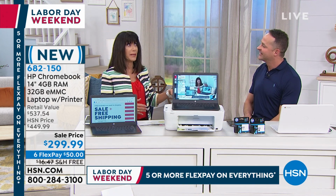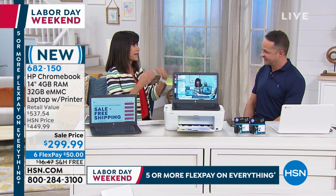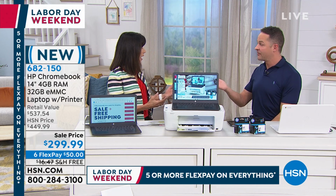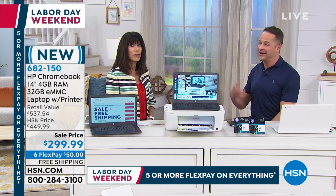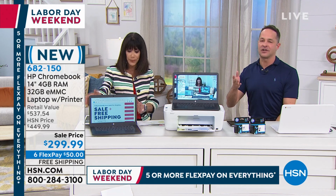I bought that because, to me, just having the Chrome, the Google operating system, it's easy, it's familiarity, right? You don't have to have virus protection. You don't have to worry about keeping it up to date. It keeps itself up to date. So there's a lot. So what is a Chromebook? We should start with that. Let's start there. What's a Chromebook?